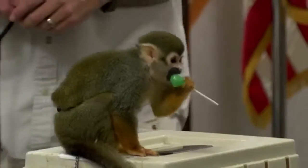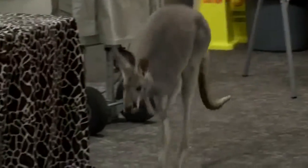So some of the animals I brought today: I have a female kangaroo, a monkey, this little girl, and a three-banded armadillo that's here today. Only armadillo that can curl into a ball, but all very rare animals that you're really not going to see anywhere else, definitely not this close.